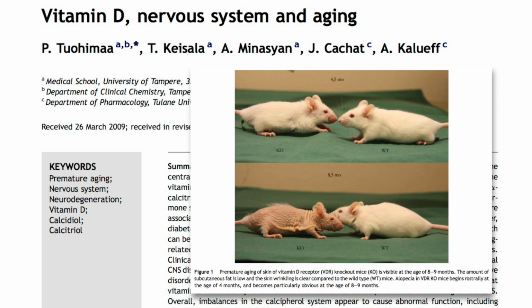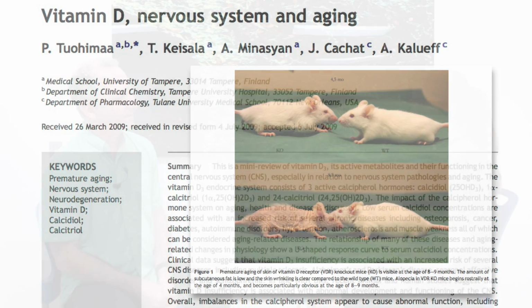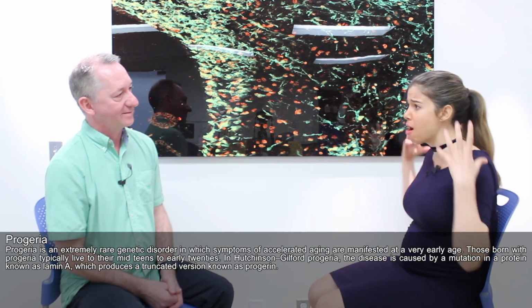Well, at 4 months of age, if you have a normal wild type mouse and you knock out the vitamin D receptor, and then you look at 4 months, they look the same age. And then at 8 months, that mouse looks like a progeria. I mean, it doesn't even look like a 2.5-year-old mouse would normally look. It looks like some sort of progeria kind of phenotype where there's no hair, the skin is all wrinkled, their organs are all shutting down. I mean, it seems like a very progeria type of phenotype.